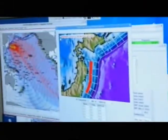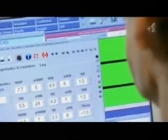First indications, a magnitude of around 7. But as data flooded in, the figures started to climb. 7.5, 7.7, up into the 8s. The immediate reaction of everybody was, that's not right. Because in the history of Japan, there has never been an earthquake larger than 8.4.